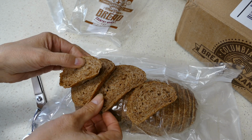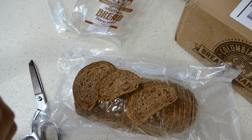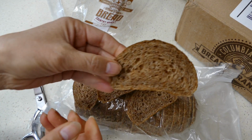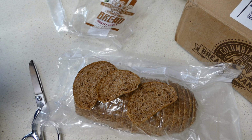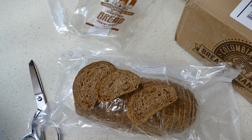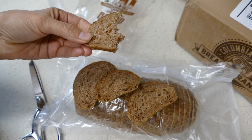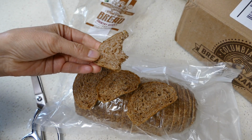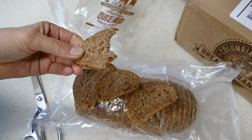It smells really good. It smells sweet. It smells fruity. So, there it is. I'll take a bite of it. Very interesting flavor. It's very good. I think it'd be really good toasted or with some cream cheese or butter. It's delicious. And the interesting thing is it's made with no flour.